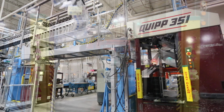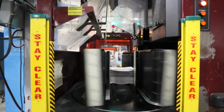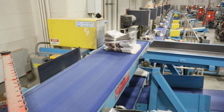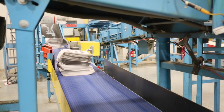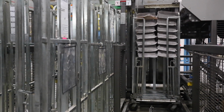After the inserts are placed in the paper, the conveyor carries them to the stackers. Stackers create bundles of newspaper by determining the number of pages in a single paper and the number of inserts. After bundles are made, they move down a conveyor where brown craft paper is applied to the bundles so they can travel to distribution centers and newsstands.